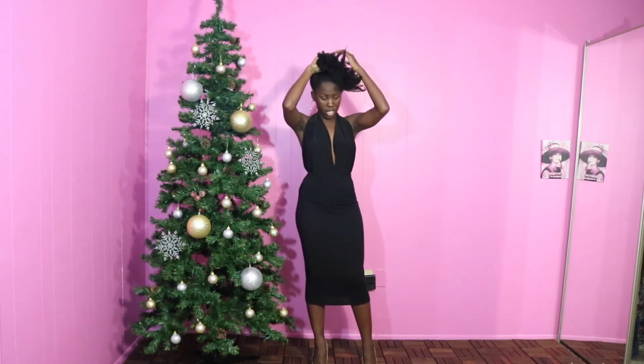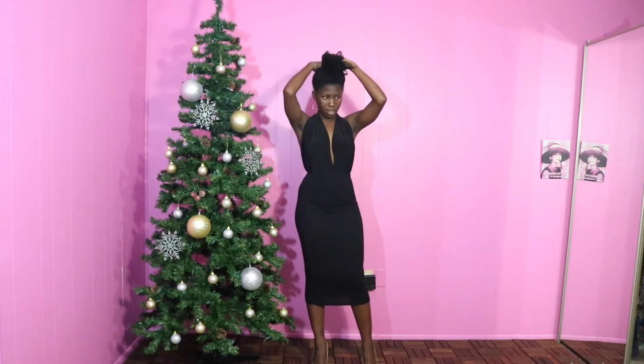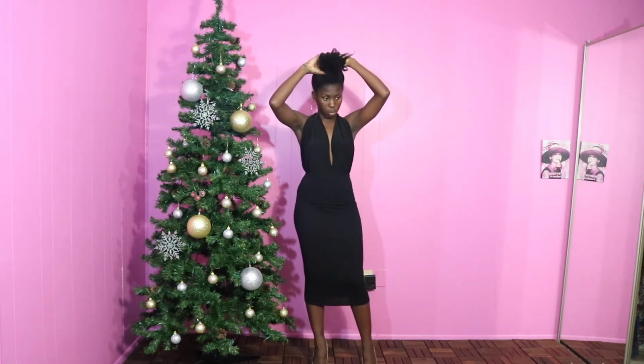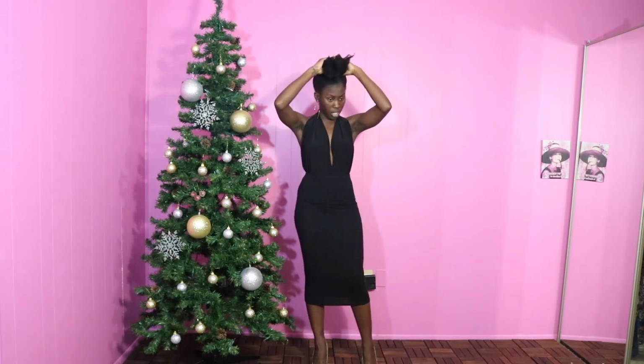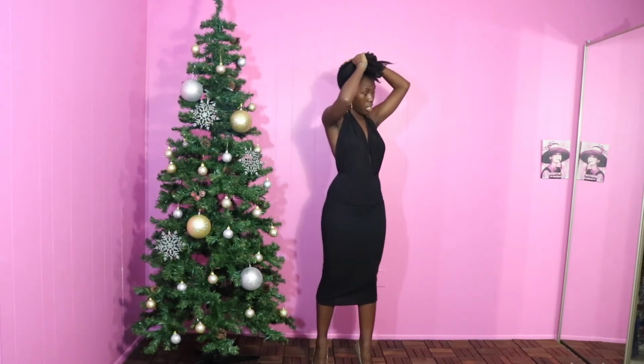I have 4C hair, by the way, you guys. I have like no curl pattern whatsoever. I don't mind it. I love my hair. Like, it took me a while to learn how to love my natural hair, so I'm in love with it. I love playing with it. It's growing so fast. I love it. Okay, is that everything?